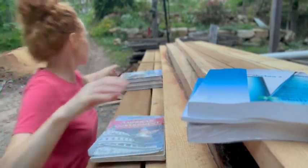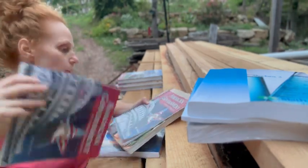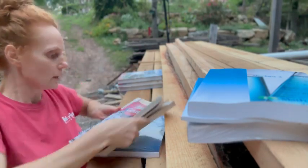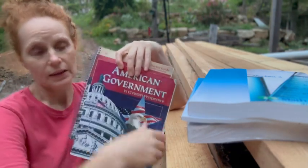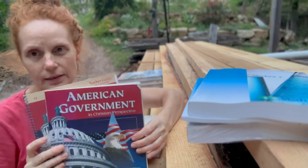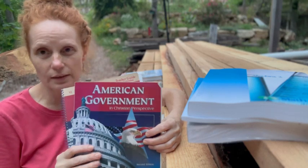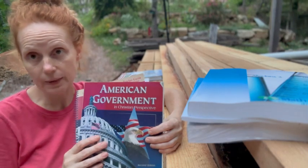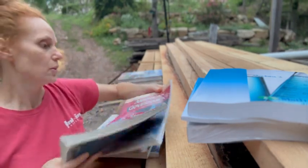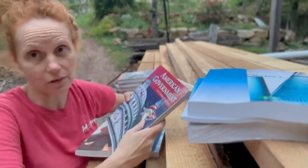Okay, so one of the things that we are using this year, we have actually had for a few years. This was a course that was given to us, but in the co-op that my boys participate in, they are going to be using the BEKA, American Government in Christian Perspective. And so government is a half credit course, and so a couple of years ago they did economics, and so this year Adam is participating in the government aspect of it. And so we have the teacher's edition, and we have the student book, and it's not a huge course because it is half a credit.